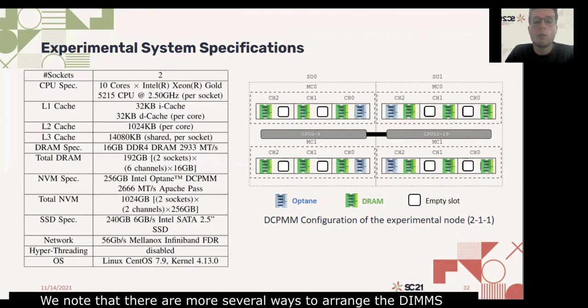We note that there are several ways to arrange the DIMMs, and according to several previous works, this different arrangement of DIMMs can affect performance. However, in this work, we do not deal with this issue and take this specific arrangement as given.